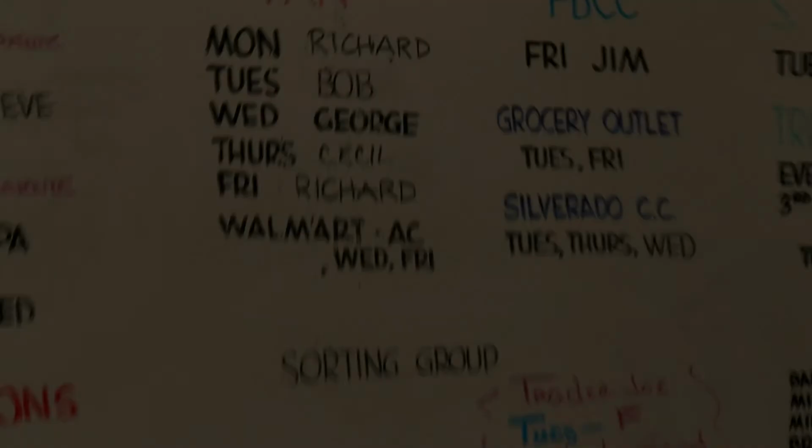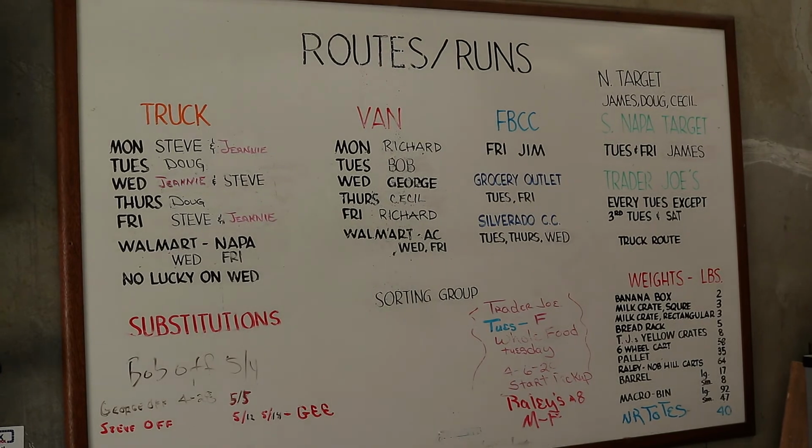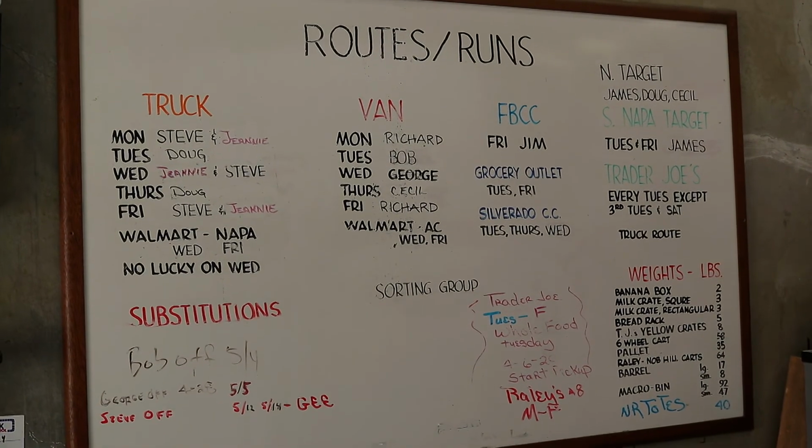So this truck just came back from a distribution. They actually went on a number of routes. If you look at that board, you can see we have a variety of different routes and volunteer drivers that go out every day, Monday through Saturday, to pick up donations. And then it gets taken to our pantry location, which we'll be visiting later, where other volunteers sort and scrutinize it and get it ready for distribution. It's a lot of food that moves through here.